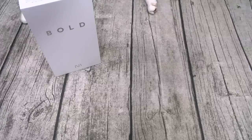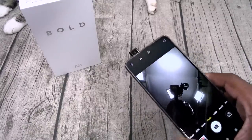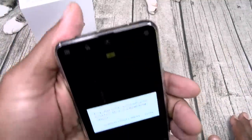All right, so one more thing I wanted to mention. If you're worrying about breaking a pop-up selfie camera, if you drop it while it's open, it does feature fall detection. And let me show you how that works. So you see the camera's open? If you drop it, it automatically recesses the camera.